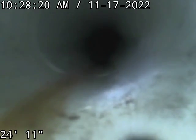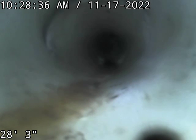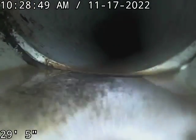This one's plastic so far, going forward towards the road. That joint is offset there, misaligned. You can see that there. I made note of that.